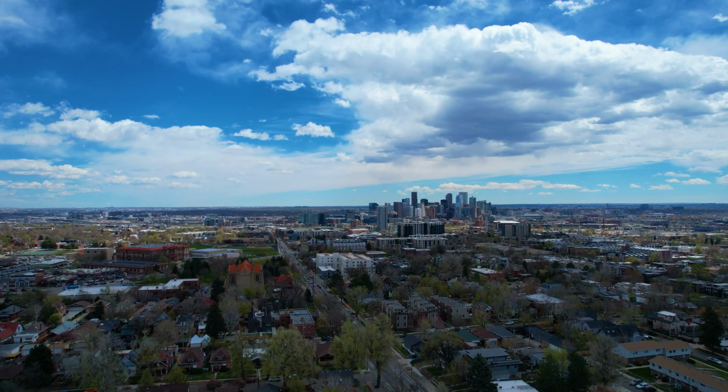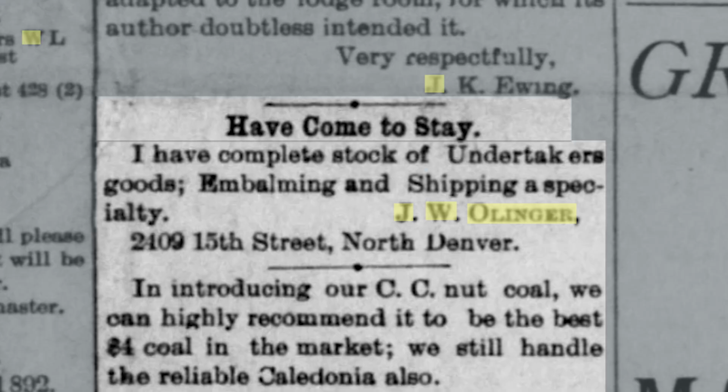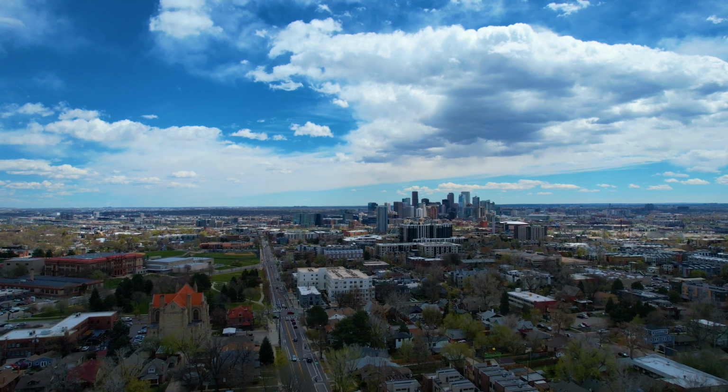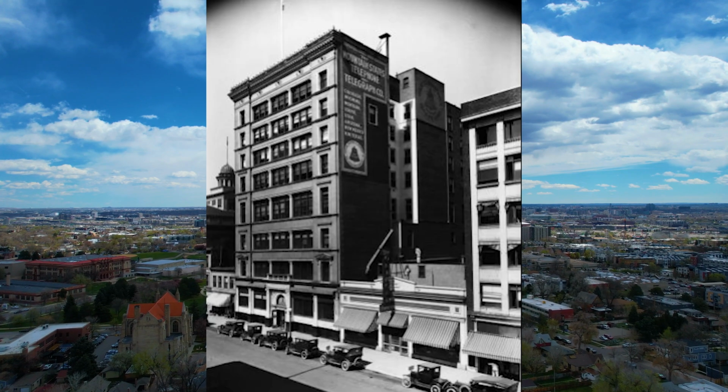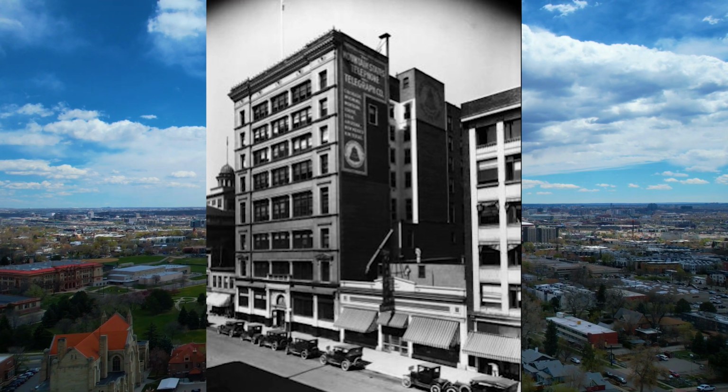Back in 1890, John W. Olinger, who's referred to as J.W. Olinger in many of the newspapers, and his wife Emma left Santa Fe, New Mexico, and set up shop here in Denver, founding Olinger Mortuary at 15th and Platt Streets. For my research, that building no longer stands.